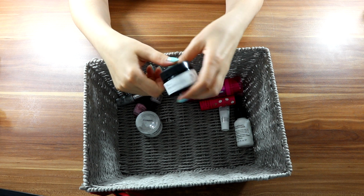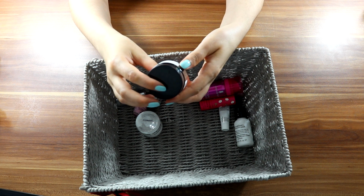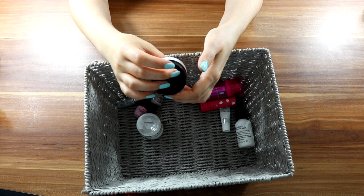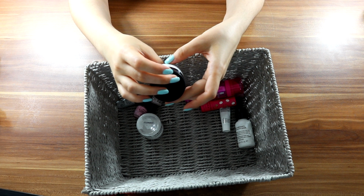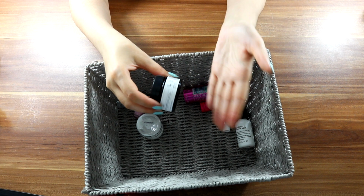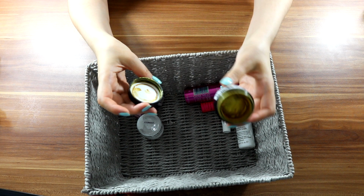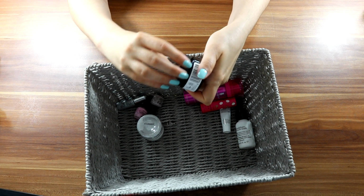So it is a face mask. Apply a thick layer and leave it for, now I forgot, I think 5 minutes, 10 minutes. Yeah, 5 minutes, leave 5 minutes and rinse clean. And it leaves the skin luminous as well because it's like gold. It looks like gold anyway, and it smells delicious as well.